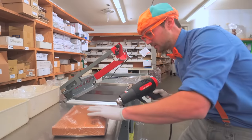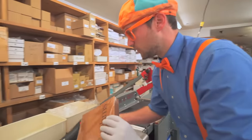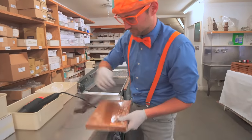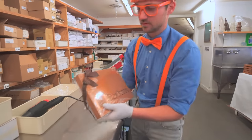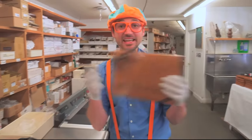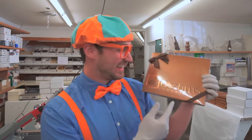Okay, there we go. Let's flip it to the back. And then, once it's nice and warm and tight, then you put on a bow. Yep, just on the top, then on the bottom. And voila! See? Got a beautiful box. Beautiful and box start with the letter B. And Bones does too. Now I can take it home.